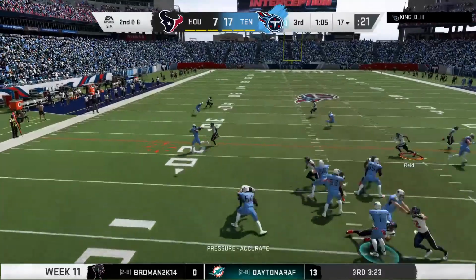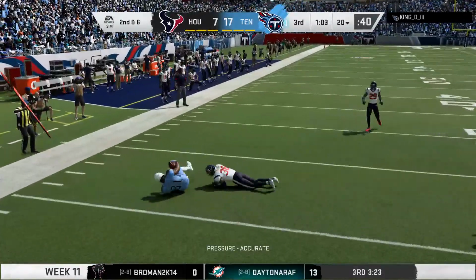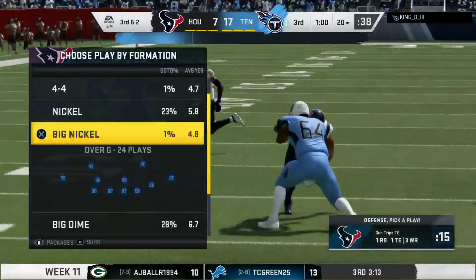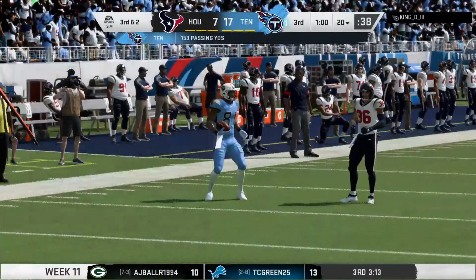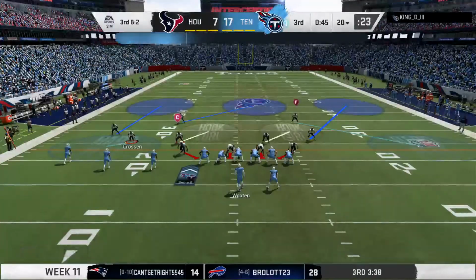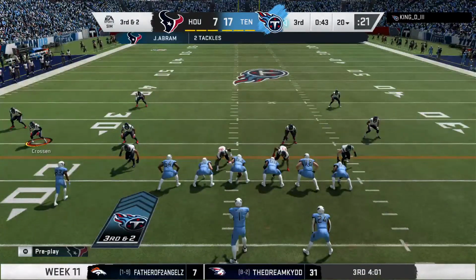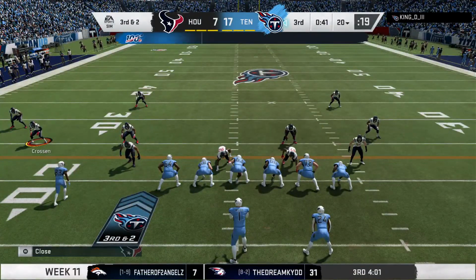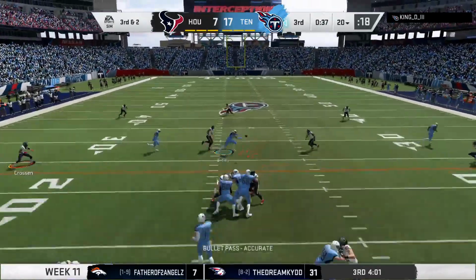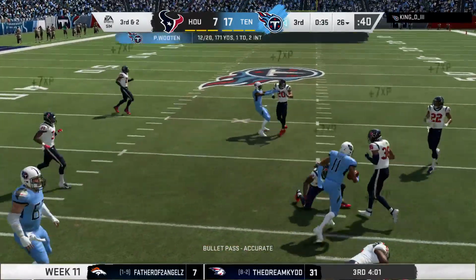Looking to throw on second down. Wooten. It's caught. Smith. And this will be a pickup of 4 here, up to their own 20. 4 yards on the completion, and it sets up a third down. You're not ready. Now. On 3rd and 2. Wooten. Got his man complete over the middle.